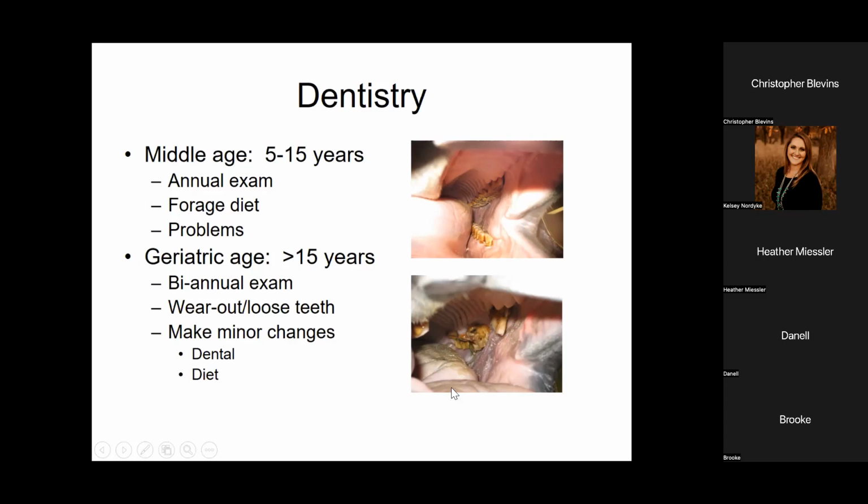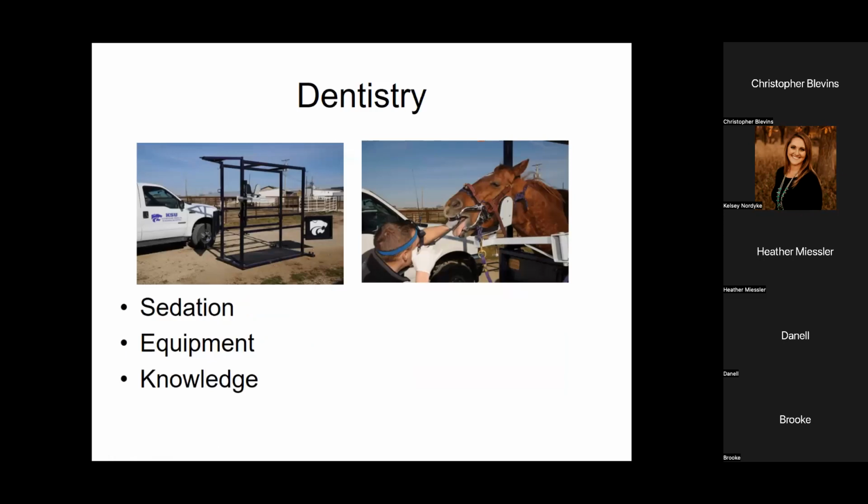And so again, doing exams on these based on wearing out or having loose teeth is going to be important for a veterinarian to look at those and to make kind of minor changes over time with the dental, but also diet. And so if they start to lose their teeth, then we got to change their diet to more processed feeds. And when they don't have cheek teeth, it doesn't mean that they're just going to die. It just means we're going to have to feed them differently. And so again, those things can be managed based on the examination and with treatment.